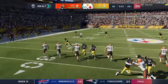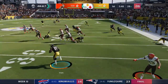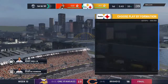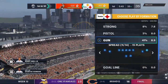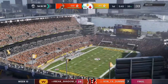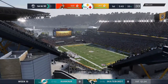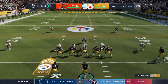On is the punter, Townsend, as he gets this one away. It'll be a 41-yard punt, give him 5 on the return. And the offense will take over with a new set of downs. So they'll come up 1st and 10 now from the 33.